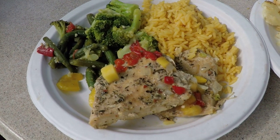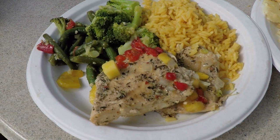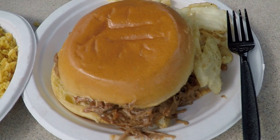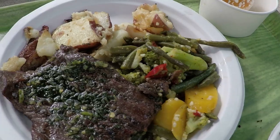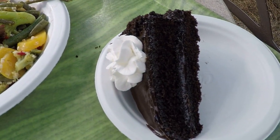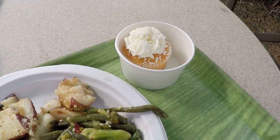All right, guys, so here is our lunch. This is the jerk chicken. Looks really good. The pulled pork, which we have had before, it is excellent. This is salmon. This is the steak. And then here's some chocolate cake. A pina colada cupcake. I'm gonna pick one. Which should I choose? Mmm, looks delicious.